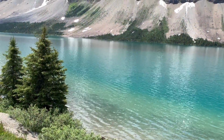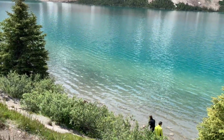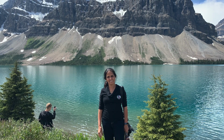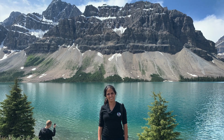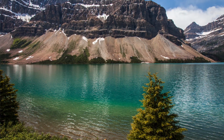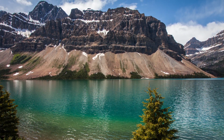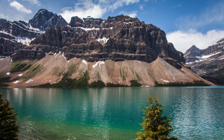This is Bow Lake. Look, three colors, man. A stunning lake that sits at an elevation of 6,300 feet and is one of the largest lakes in Banff National Park. It also sits at the base of Bow Summit, which is perfectly reflected in its aquamarine waters.